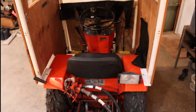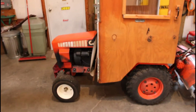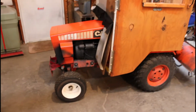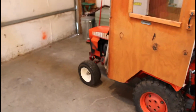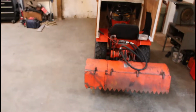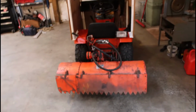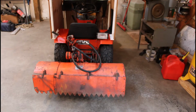So yeah, it's a Case 222. I wish it was a 400 series, but again, the price was right, so I'll take a 200 series. It's got a Kohler K301 in it that has seen better days, and by that I mean it's locked up tight. So we're going to see what happened with that. Maybe try and rebuild it, depending on what happened. I'm not sure what happened.